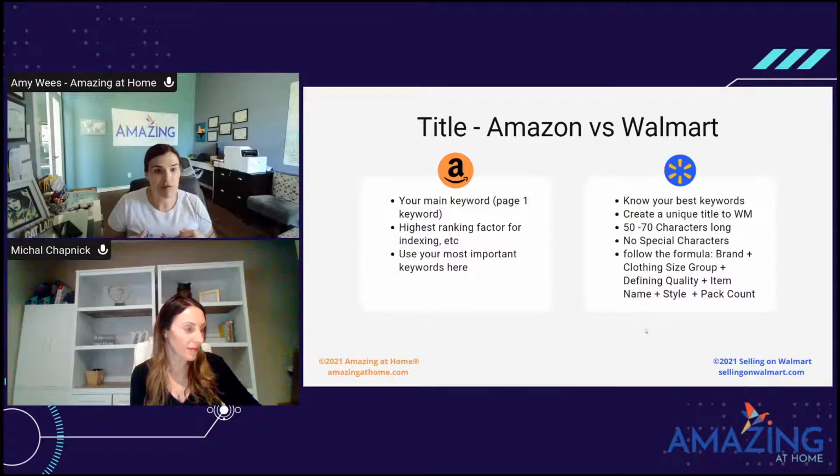I've had clients before where just changing their title to include that exact keyword phrase that we wanted to be on page one for, just changing their title and doing that tripled their sales, because it took them from page 2 or page 3 and immediately put them on page 1. So it really, really matters. You need to fit those keywords in there. You need to know what they are, and you need to fit them in the first part of your title.